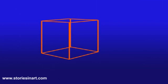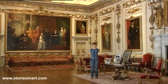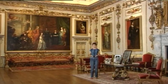Next to it is the double cube room, so called because it combines two perfect cubes, making an overall length of 60 feet, whilst keeping the width and height at 30 feet. I am now standing in the impressive double cube room that was designed to take a collection of paintings by Sir Anthony van Dyck, a famous Flemish artist. These paintings were previously displayed in the Earl's London home.